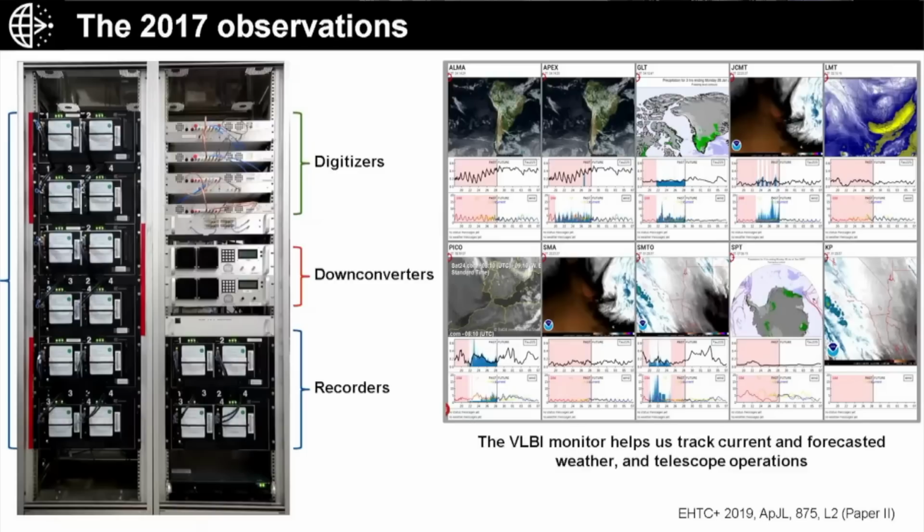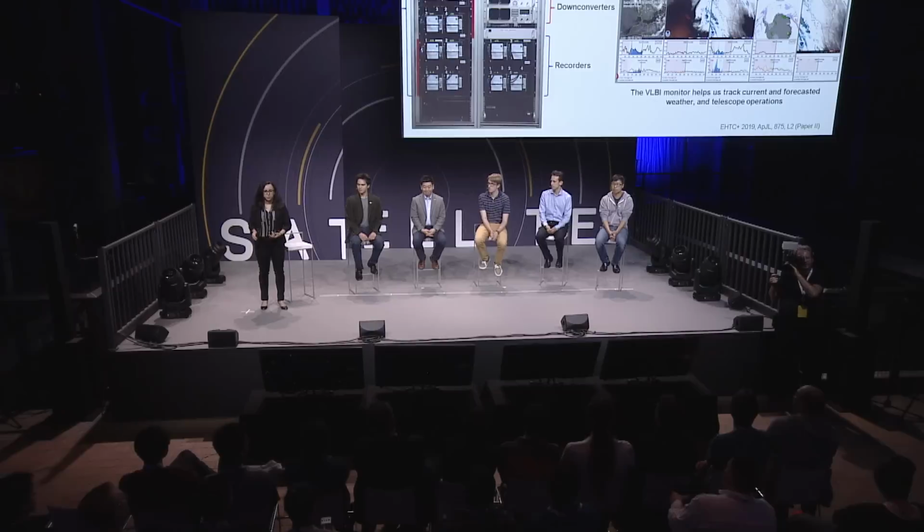During our observations, we have to keep a very close eye on the weather. So we use our VLBI monitor, which keeps track of the weather and forecast at each site. In order to make observations, we need to make sure the weather is excellent at all sites to guarantee a strong signal recorded at each telescope because of the atmosphere. In our 2017 campaign, we had a 10-day window, and we had 5 days where we triggered observations with the best weather possible.